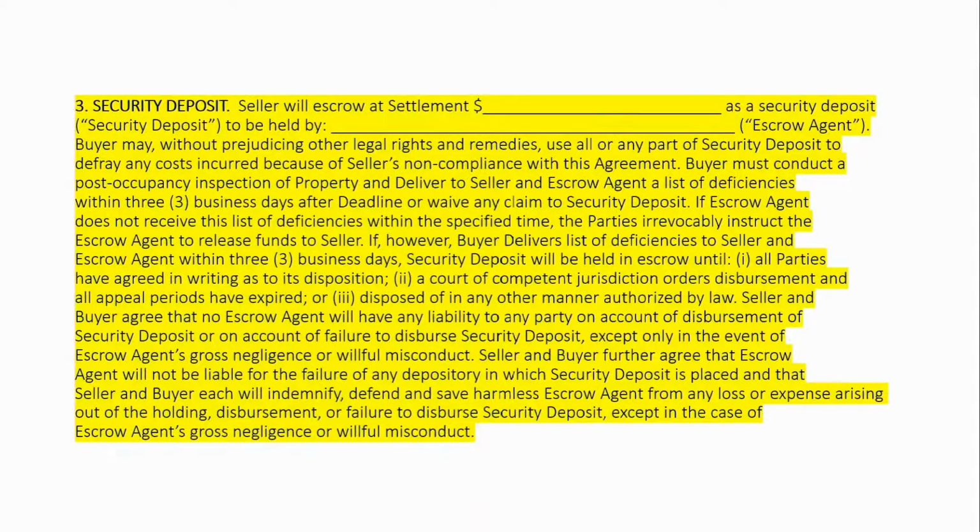So in paragraph 3, security deposit: seller will escrow at settlement whatever that dollar amount is as a security deposit, to be held by, and as we discussed, it's best to be held by the settlement company that is doing your closing. Buyer may, without prejudicing other legal rights and remedies, use all or any part of the security deposit to defray any cost incurred because of seller's noncompliance with this agreement. Buyer must conduct a post-occupancy inspection of the property and deliver to the seller and escrow agent a list of deficiencies within 3 business days after deadline, or waive any claim to security deposit. If escrow agent does not receive this list of deficiencies within the specified time, the parties irrevocably instruct the escrow agent to release funds to seller.